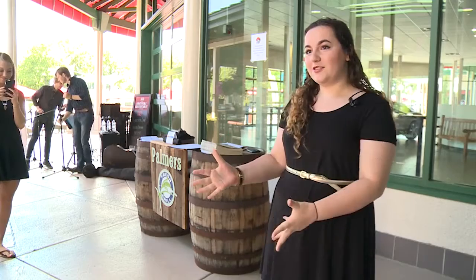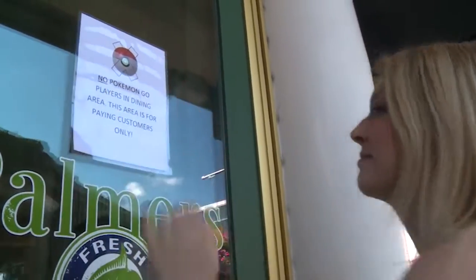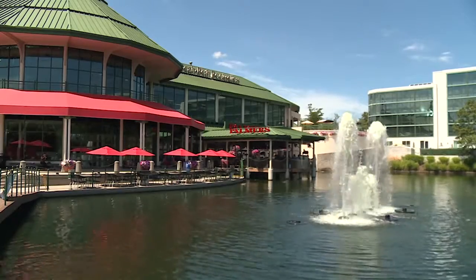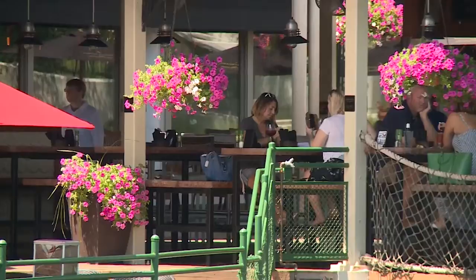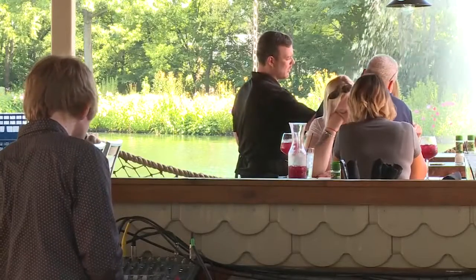And they're kind of wandering into the restaurant at our busiest hours. Palmer's at Lexington Green had to put up a no Pokemon Go players sign. Some of the creatures tend to pop up in their dining area, so players were just following them right in. So we had somebody try to walk in the kitchen. We've had people standing right in front of people eating, and in places that really are making it difficult for us to get through. Even some of the workers and their families have gotten in on it.